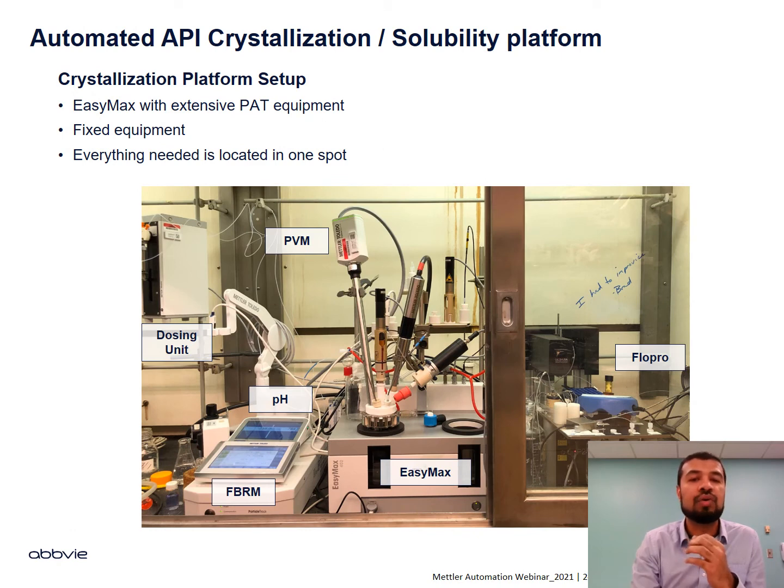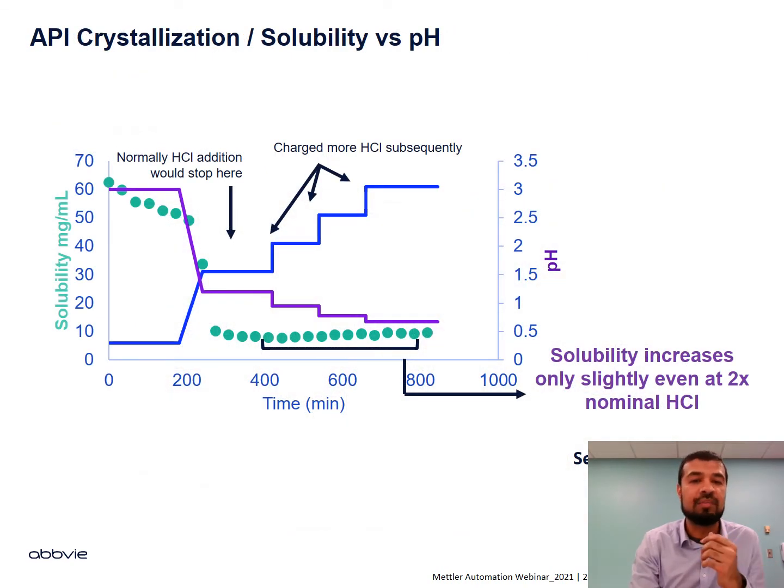We also have these automated, dedicated platforms, which are all sorts of reactor technologies such as EasyMax, fully integrated with various PAT tools such as pH probe, PVM, IR, FBRM. In this case, this particular platform is used for crystallization and solubility screening. And we have also integrated FlowPro, an automated inline sampling and inline HPLC analysis. These are fixed equipment. These are walk-up friendly, and people can come and do their own experiments in a very data-rich manner. And you can get a lot of insights in very few experiments. I'm just showing one example where you can really screen the solubility as a function of pH.